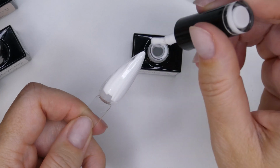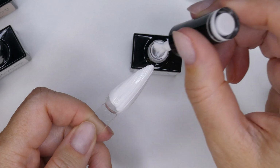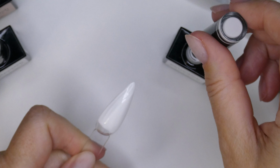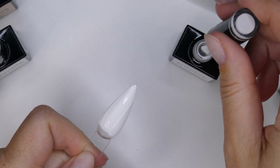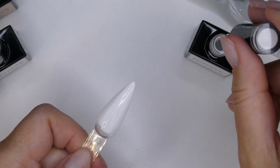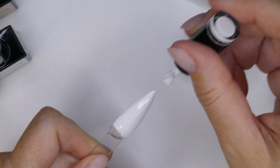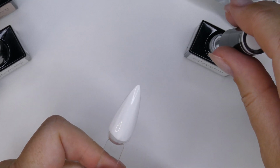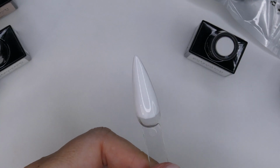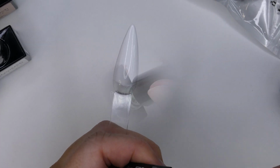It is totally opaque, and it has this beautiful consistency. They do apply a bit thick, so be very careful, but it self-levels so beautifully. No streaks and total opaqueness. I am just trying to apply it very thin and see if I get any shadows and streaks, but it is so good. So good. I'll just quickly show you the other ones.